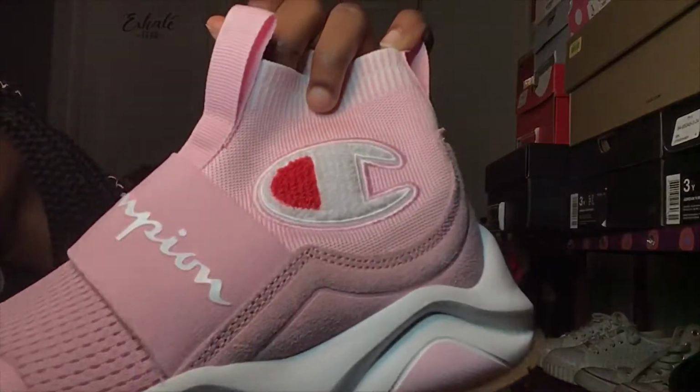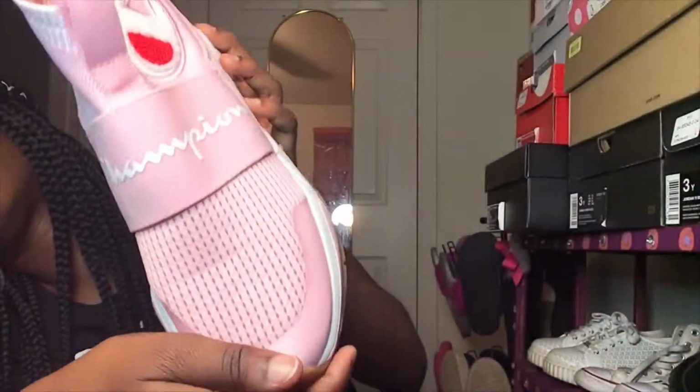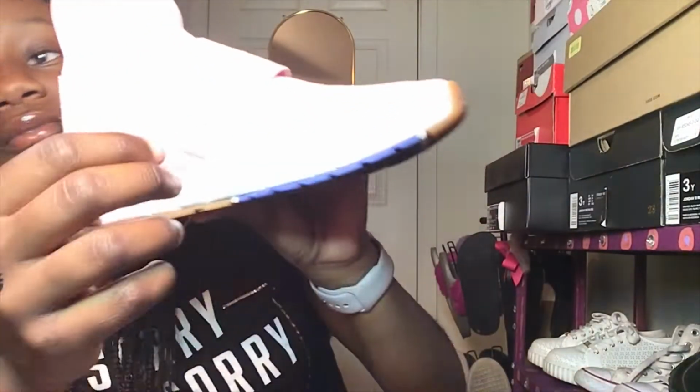Focus. There we go. Tell me why I get these dirty on the first day I wore them. Oh, and I also didn't get these until I could earn them because I got these.